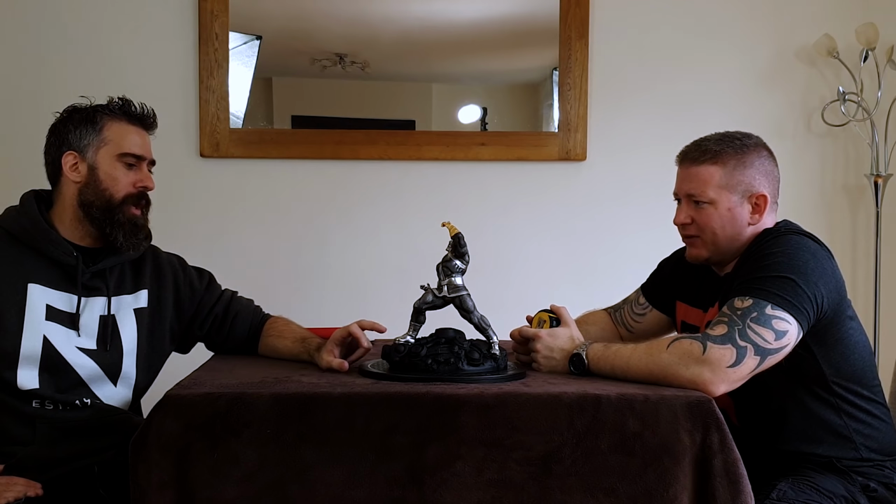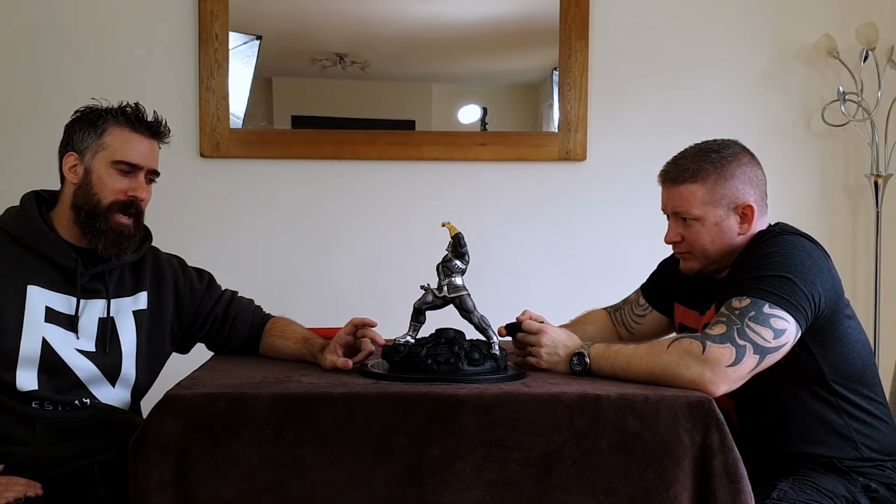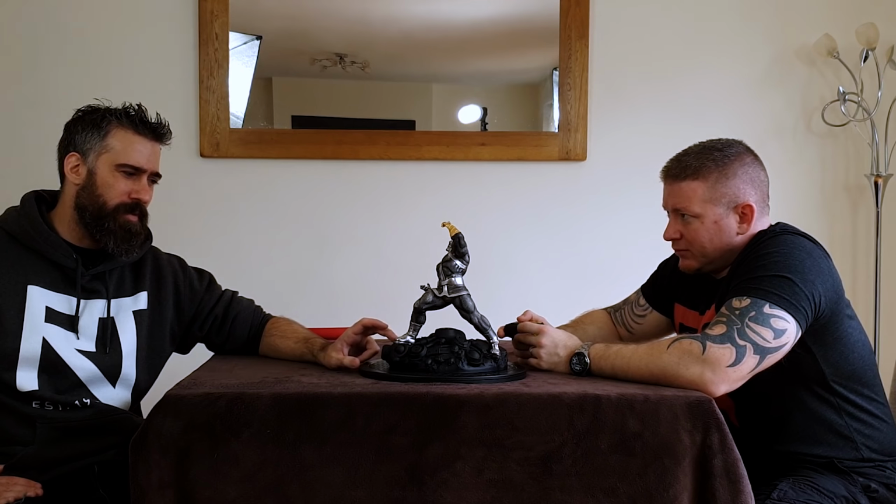It doesn't need the same kind of care as a statue, the same kind of considerations. Definitely. You wouldn't really need to worry about the dust getting on this because you can polish it off. Exactly. I don't really know about the sun for the base, but because it's black, you should be okay. But the sun on the figure won't be an issue.